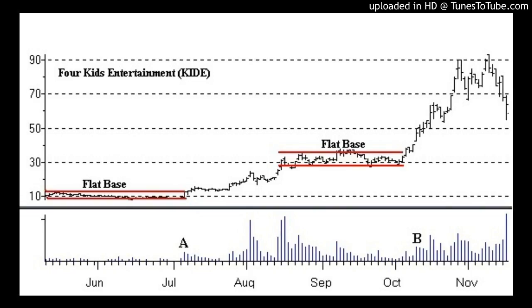All right, now here's a stock that launched a beautiful move out of a flat base structure. We're not going to tell you what it is. Not just yet. But we want you to guess. Does anyone out there have a guess?